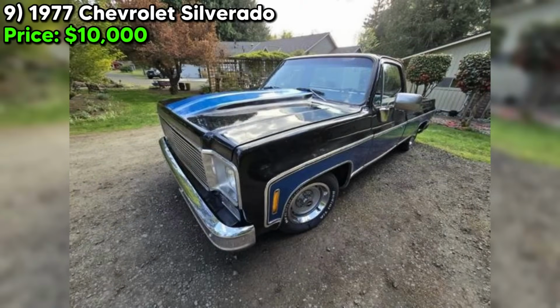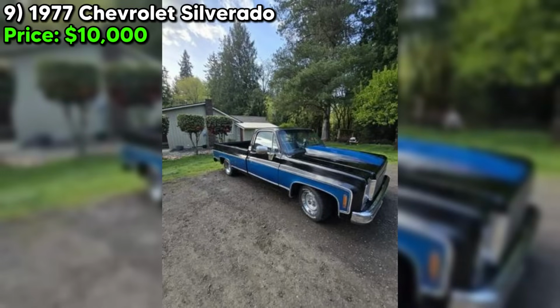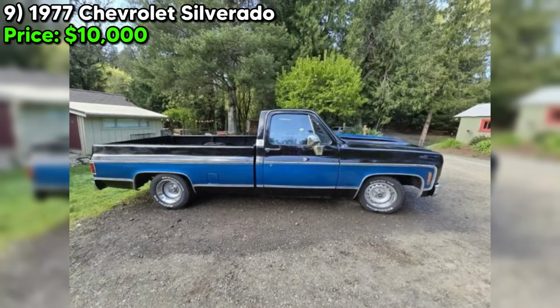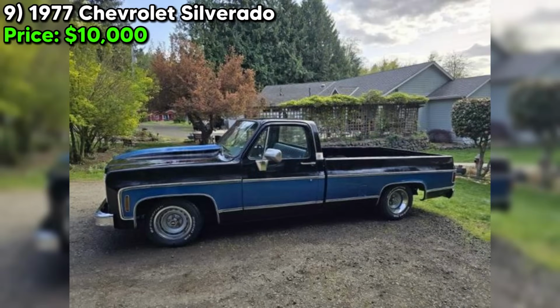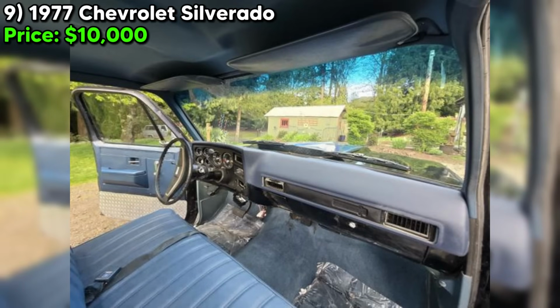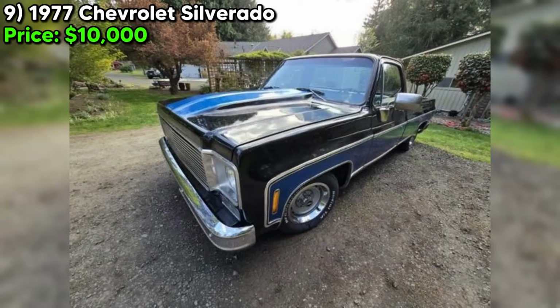In summary, this Silverado presents an opportunity for classic truck enthusiasts or those looking for a unique lowered vehicle. While the truck is described as being in good condition, potential buyers should be aware of the mentioned quirks, the unknown true mileage, and the potential for additional issues common in older vehicles. The asking price of $10,000 may be justified by the truck's classic status and modifications, but buyers should carefully consider the costs of ownership and any necessary repairs before making a final decision.